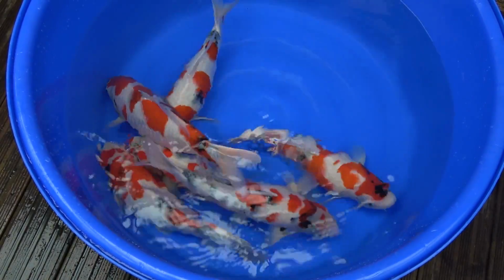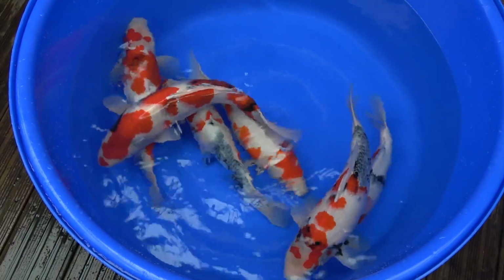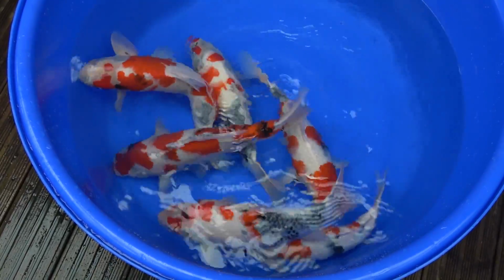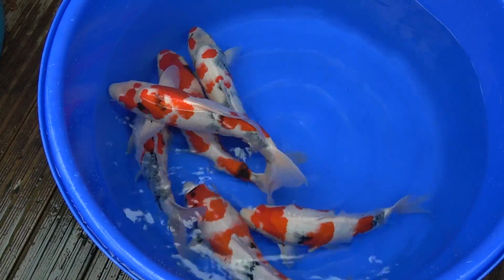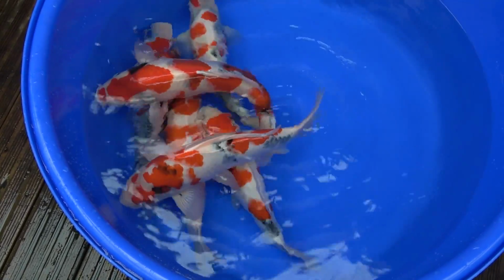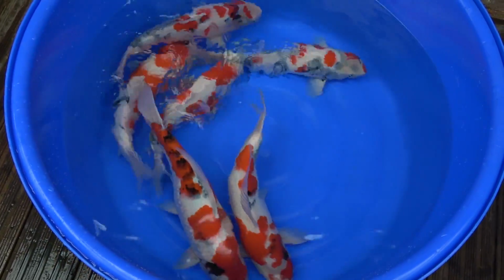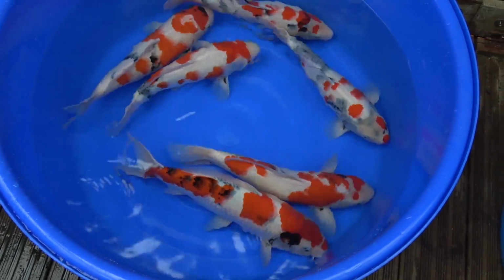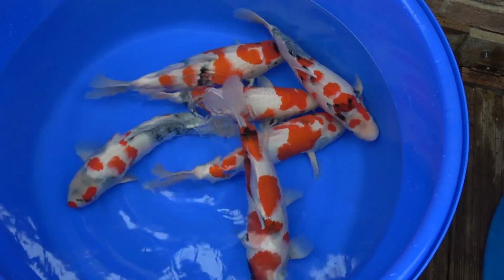So we just netted all 27, 28, Andrew? 28 of the fish out into some bowls. This bowl here, as I've quickly looked through them, perhaps my favourite six. Probably when we start going through the others, I'll go, oh, maybe not. But I think these are very, very nice Nisai Showa.